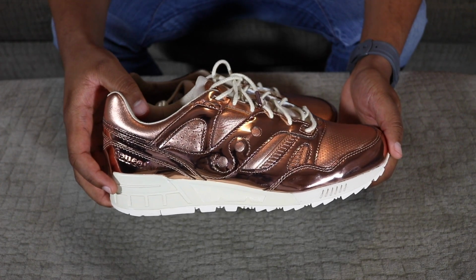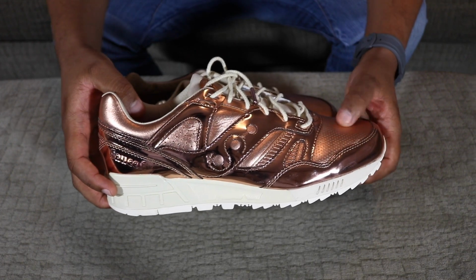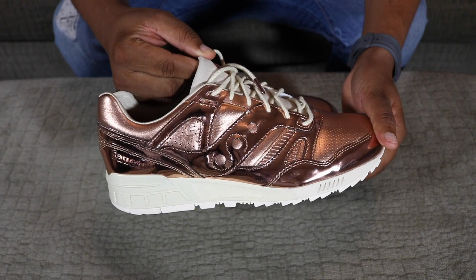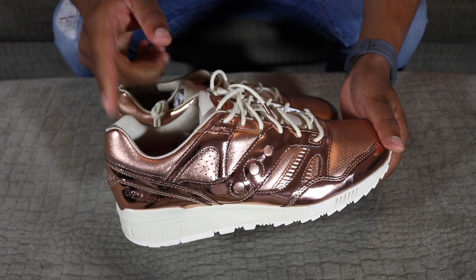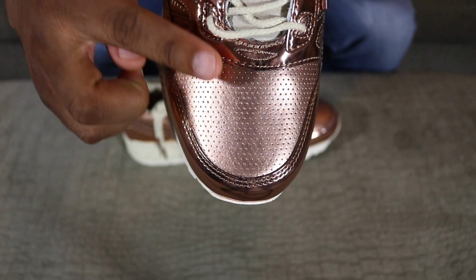Like, you don't get that anywhere else with any other brand. Not even Asics. Definitely not Diadora. If this was on a Diadora, this shoe would easily be $250 to $300. But no, these fly-ass materials are on a $130 sneaker. Saucony, props to y'all. Oh, that's why I rock with y'all. You got this gorgeous rose gold patent leather.